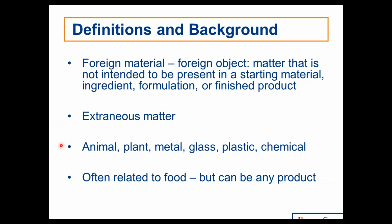The composition can be almost anything. It can be from an animal, could be a piece of a plant, it might be a piece of metal from part of the manufacturing equipment. It could be a shard of glass or a chunk of plastic that breaks off from a production line. Now these typically are all things we can easily see. Sometimes the material is invisible. We cannot readily see it. So it might be of a chemical nature. And it's totally clear, no color observed, and so it's truly something that we would have to investigate further to identify.